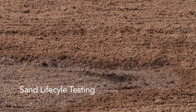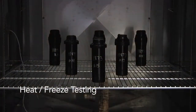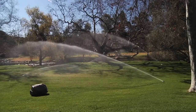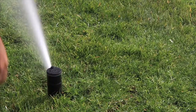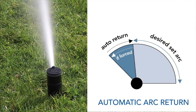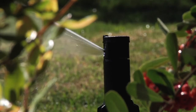Like all Hunter products, the PGP ULTRA underwent rigorous testing of internal and external components to guarantee the maximum life cycle possible. One of the most important features the PGP ULTRA incorporates into its performance is the automatic arc return feature. This feature returns the rotor's arc setting regardless of where the turret is turned. Automatic arc return also ensures that the precious water is not wasted on sidewalks and driveways.